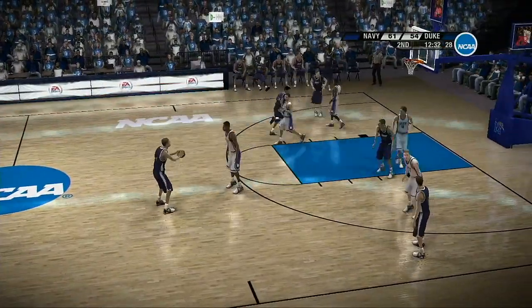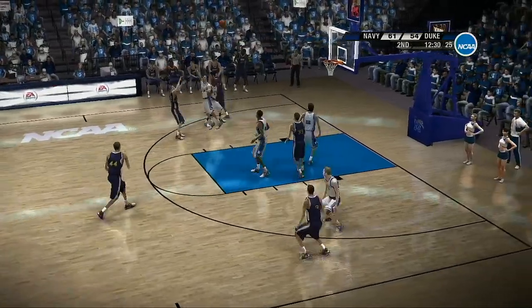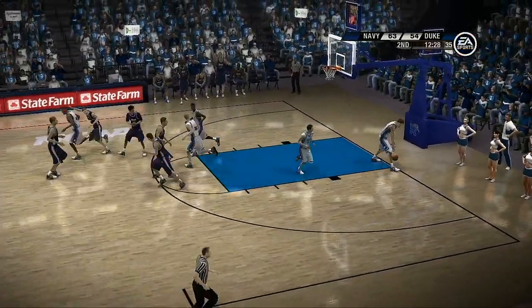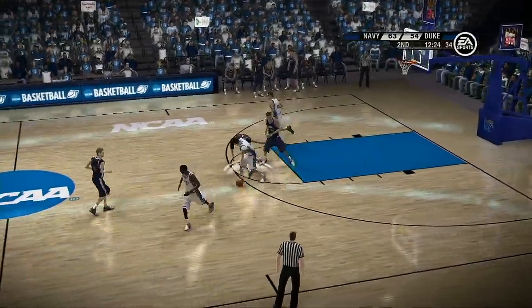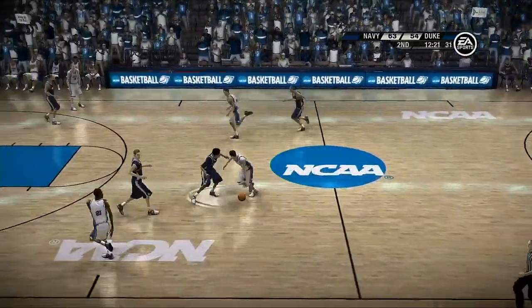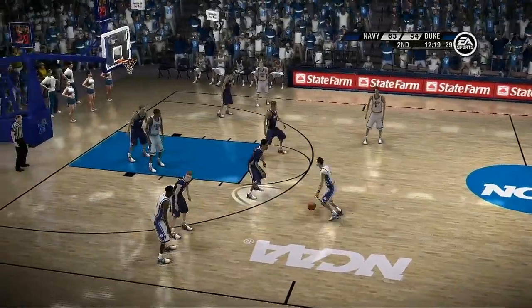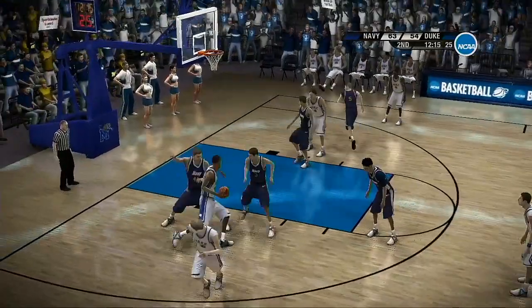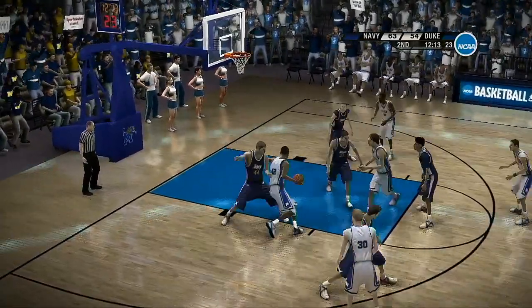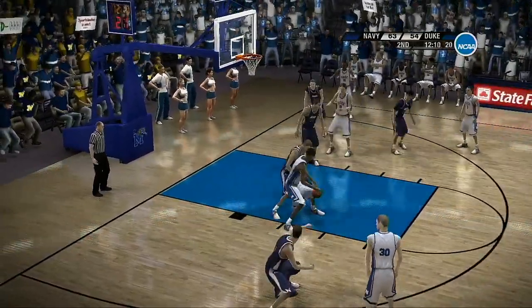On the outside. He shoots from left of the circle. He drains it. Tries to turn, and the defense comes up with a play. What a terrific play to stop that spin move.